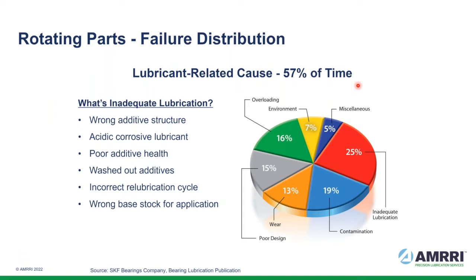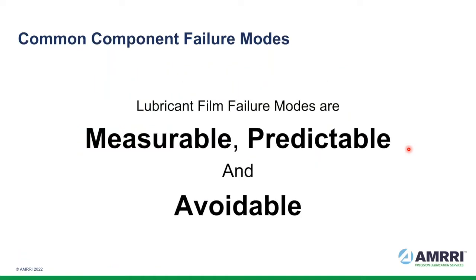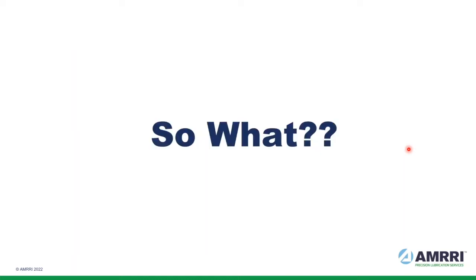This is an SKF chart. FAG bearings has a chart with similar breakdowns, but per FAG's bearings perspective, it's not 57%, it's 80% complicity between machine lubrication and premature bearing failure. They're not hiding from the numbers and they're beating the drum asking us to do better. Lubricant film failure modes that we have just saw, they're all measurable, predictable, and avoidable. And again, so what?